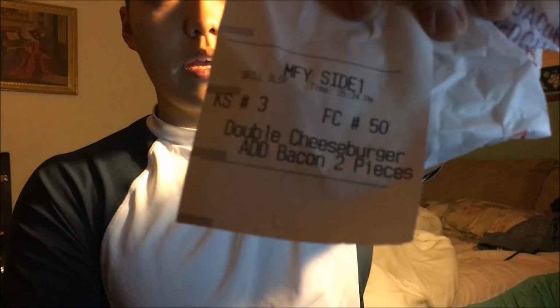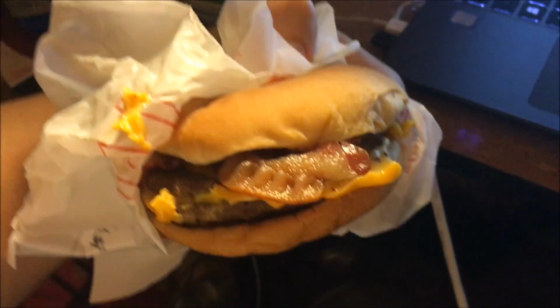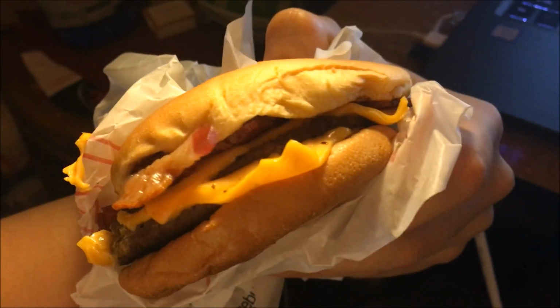What's up, guys? So now next meal, we got some McDonald's, and in here we have one large fries, one McDouble, one double cheeseburger with bacon, 10 pieces of chicken nuggets. Total calories are over here, and we're gonna destroy this meal. Double cheeseburger with bacon. Look at that. Bacon, cheese.